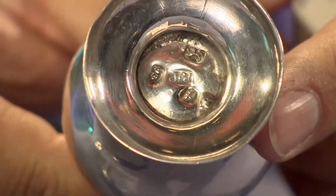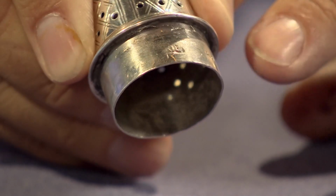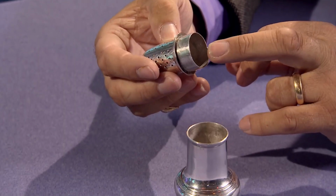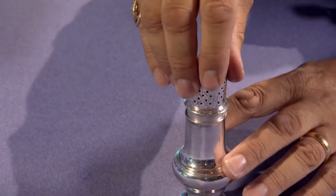George III, let's turn it upside down. Marked underneath, 1771, Robert Preston. And if we take the top off here, there should be another mark in there. And as you can see, exactly the same. We have the mark there. Slightly worn, but we can just make out the initials so we know that this is the genuine top to the bottom, because a lot of these get lost or damaged and they replace them. So they take the hallmark off and it then becomes really a bit of a marriage. But this is totally genuine.